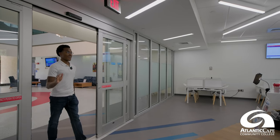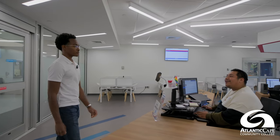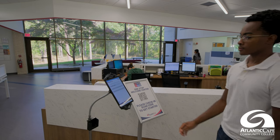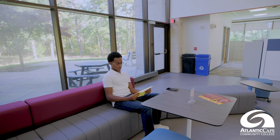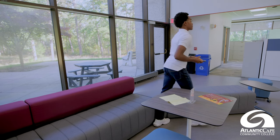Inside the one-stop welcome center, you will be personally greeted at the front desk. Next, you will sign in at one of the tablets and select the services you need help with. While you wait for your name to be called, you can have a seat in the welcome center or walk around and check out our campus. You will receive a text message alerting you when it's your turn.